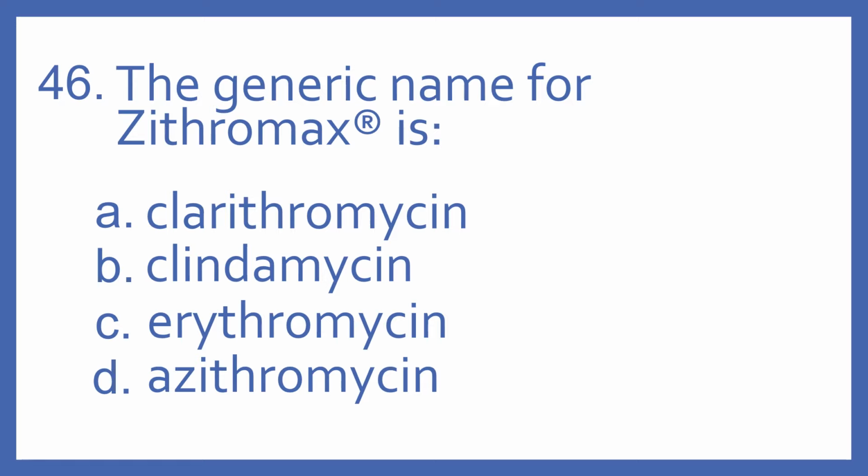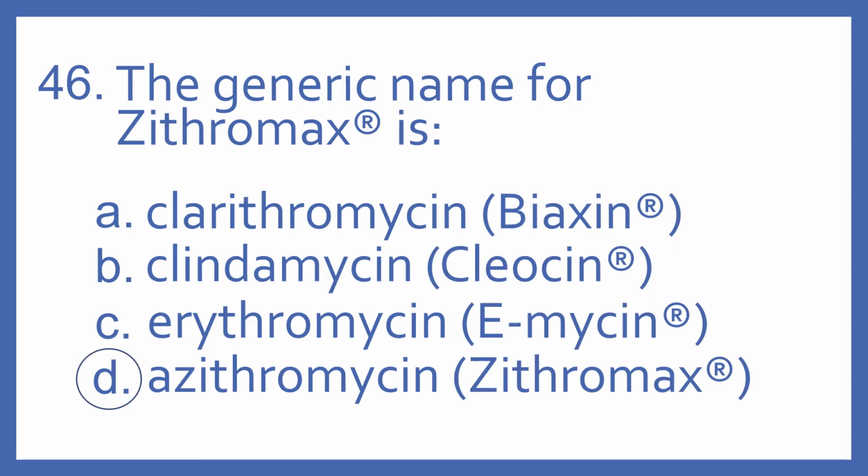Number 46. The generic name for Zithromax is A. Clarithromycin, B. Clindamycin, C. Erythromycin, or D. Azithromycin. And the answer is D. Azithromycin, that's the generic name for Zithromax.